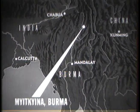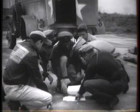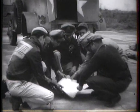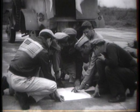Photo maps of Myitkyina are made by the Air Force. An order has come in from General Stilwell's headquarters to photograph strategic Jap-held Myitkyina. The pictures are for immediate Air Force action and for future reference for the ground troops.